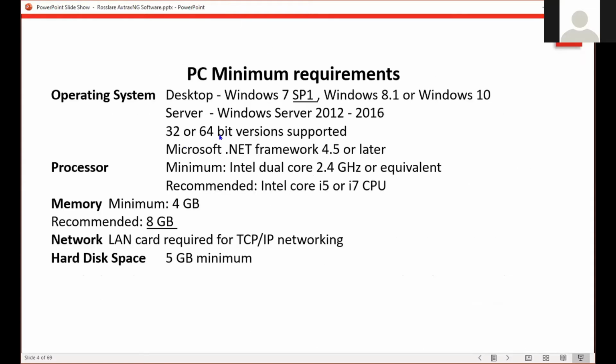Operating system requirements that I was talking about. Basically anything from Windows 7 through Windows 10, not a problem. Server 2012 through 2016, not a problem. I believe that's actually up to the 2017 or 19 release now, but 32 or 64-bit. .NET Framework, we need 4.5 or later.